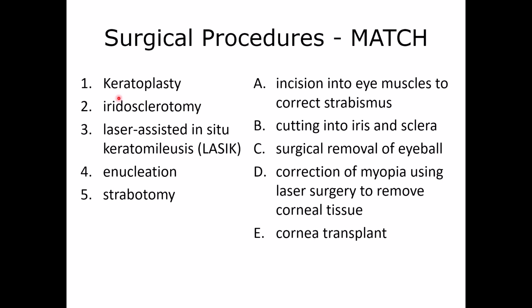The procedures, one is called keratoplasty, which is the fixing or repairing of the cornea. Usually you remove the cornea and you put a new one. Cornea does not have blood vessels, so usually the transplant is good and the rejection is low. Iridoid sclerotomy is cutting into the iris and sclera.